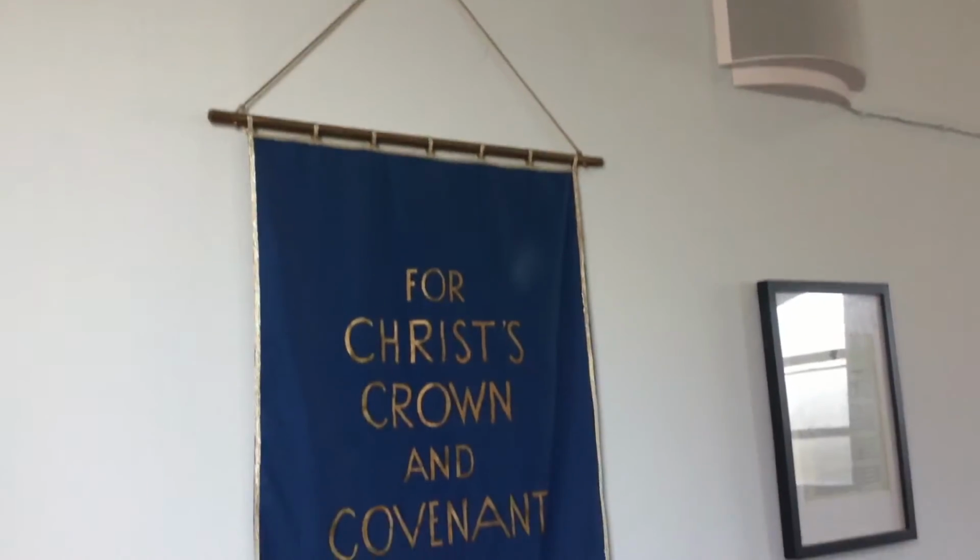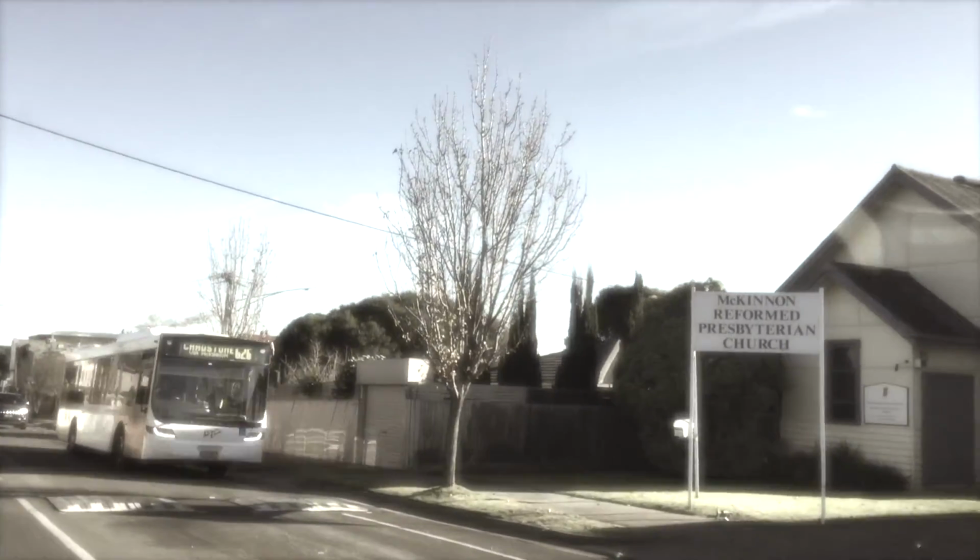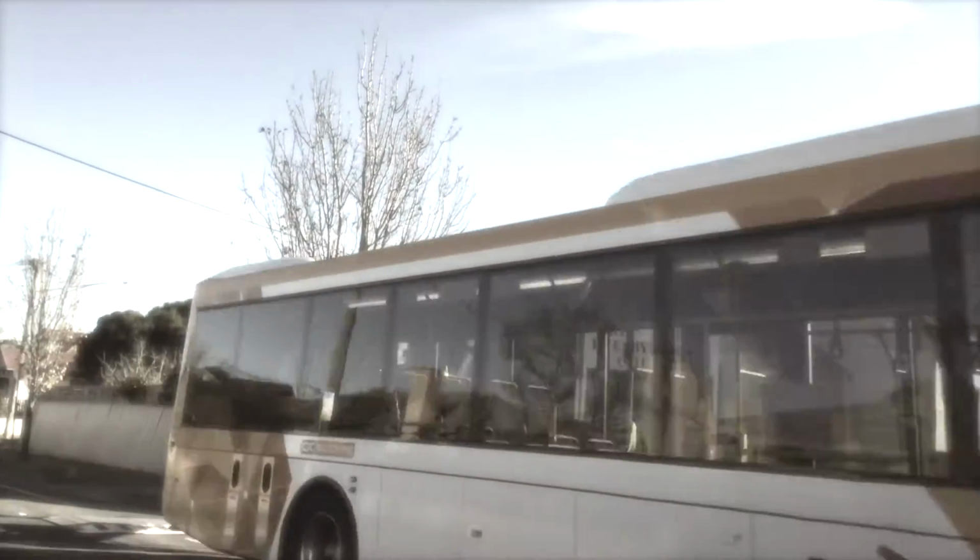We want to be able to present a positive picture of the gospel. We know the gospel isn't a building, but people who are non-Christians, when they're driving past and looking, can't help but make judgments about Christians because of the state of a building.